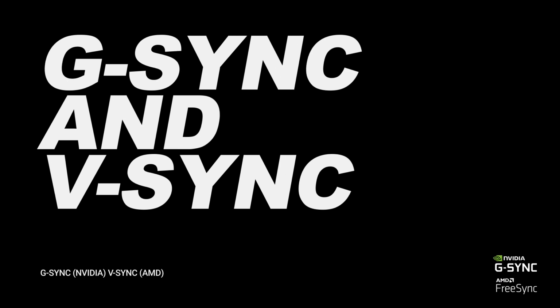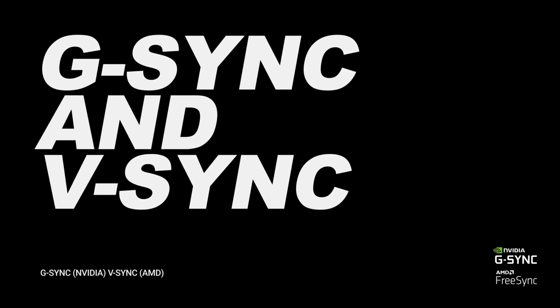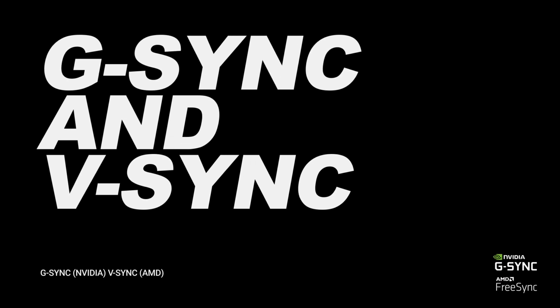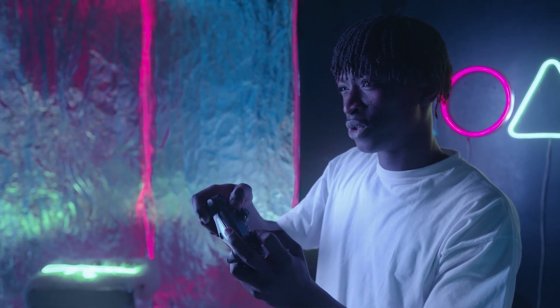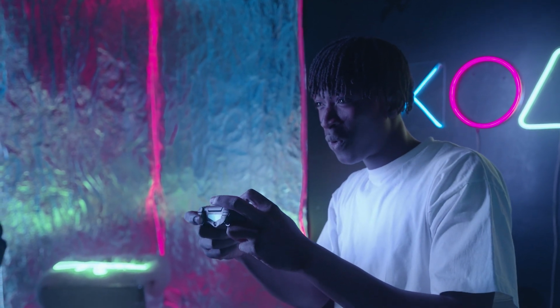And as far as gaming goes, you're going to have a G-Sync and a V-Sync software to help you get that smooth motion. And if you're playing on a console, it does have 120 hertz, so that's exactly what you need for your next-gen consoles.